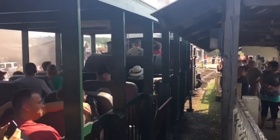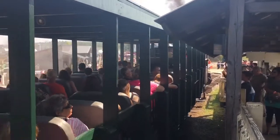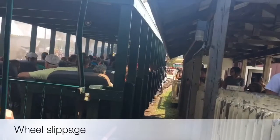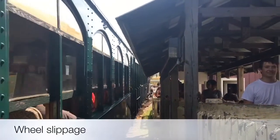When the second passenger car comes to the screen, you'll see the engine doing some wheel slippage because the wheels had trouble getting traction with the rails. Whoa! A little bit of wheel slippage there.